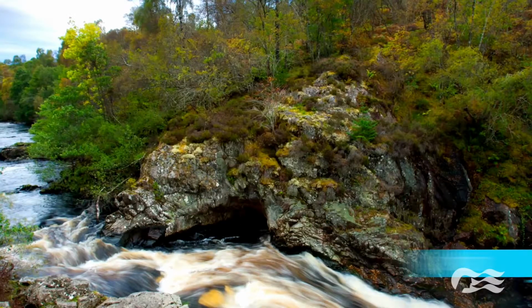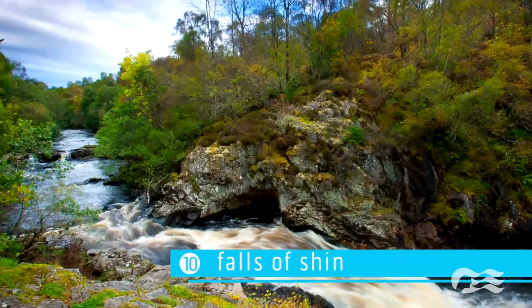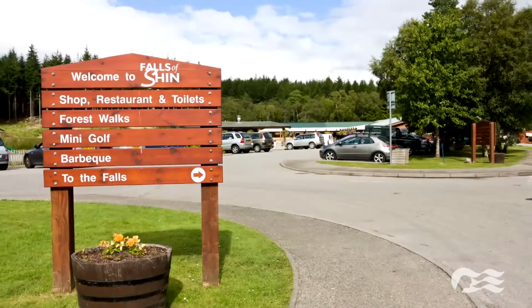10. Falls of Shin. The Falls of Shin are shown flowing over rocks in a wooded forest, followed by the visitor center and sign, and then a viewing platform where tourists watch salmon swim upstream. Falls of Shin we visit on a combination when we go to Dornoch on a half-day tour. It tends to be a more leisurely tour. There's a beautiful visitor centre at the falls with a cafe and a great gift shop.